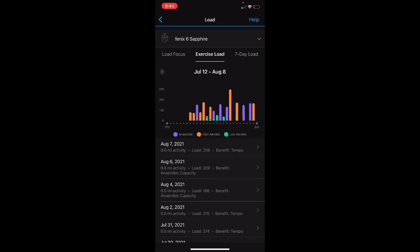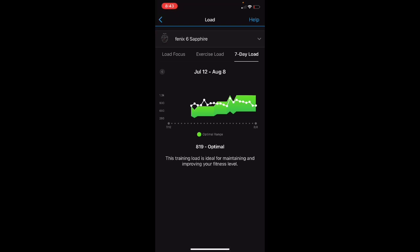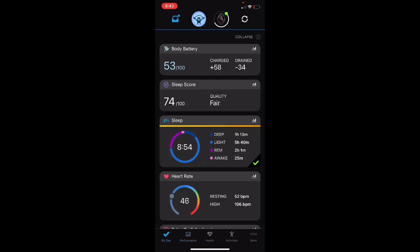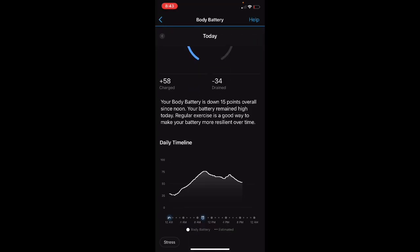So you can see this huge one, a week ago, and you can dive into any of those workouts. And then you see your 7-day load. So your overall range over time, as well as the optimal recommended range to continue to grow your fitness. You can see where it shows you all of that information, and then you can get into the overall wellness aspects. So you can see your depletion.